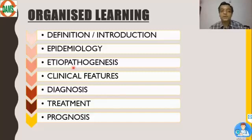So we want to know etiopathogenesis. This is the basis of medicine. If you know the pathology, you will be able to understand the clinical features of the disease and also plan the tests and treatment of the patient better. So the focus is on the etiopathogenesis of the disease. After knowing the pathology comes the clinical feature.